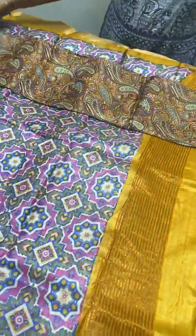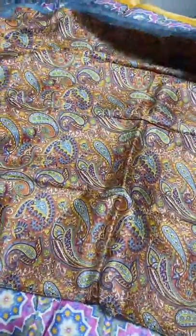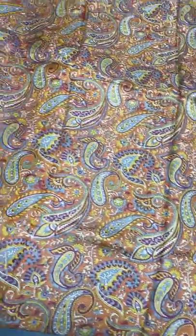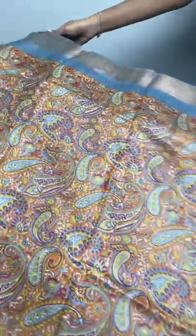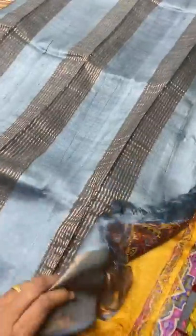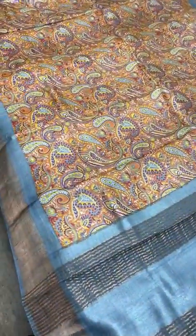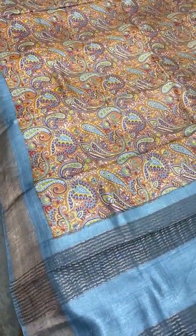The next saree here is a very different combo. Orange with grey combo. This is always a beautiful combination. A rustic orange base color with mango and floral pattern. Closely printed, all over printed design with the combination of border in grey. And we have a pallu in grey with zari lines and the blouse piece is as well in grey. Very beautiful shade of grey. The combo is very elegant. 5450 is the price plus shipping.